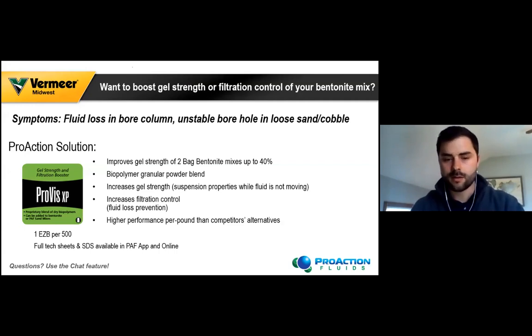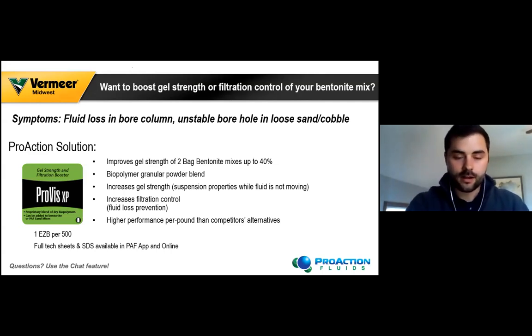So bentonite does a great job of adding gel strength to our fluid, meaning it does a great job of suspending cuttings when we're doing things like adding a rod or taking a rod out. Maybe you've got to stop and mix mud. So the gel strength of that bentonite does a great job of suspending those cuttings while we're doing those other functions or parts of the operation. So bentonite on its own has good gel strength, but what we can do is add ProVis to it. It's going to increase the gel strength without substantially increasing the viscosity.